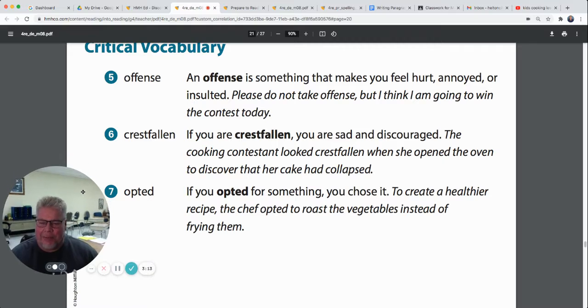Have you ever played baseball or played some sport and told the other team, don't take offense, but I'm going to beat you? Yeah, if offense is something that makes you feel hurt. We try not to offend anybody, don't we? But sometimes people are just too sensitive and they get offended. But we'll try not to be an offense.